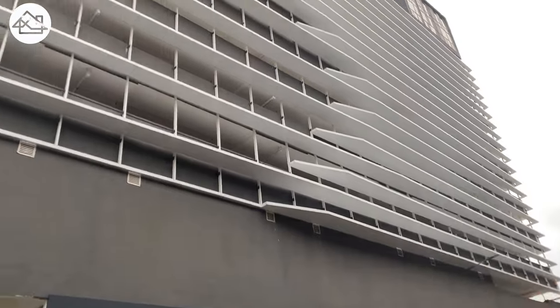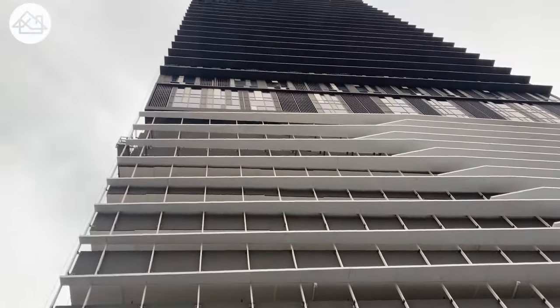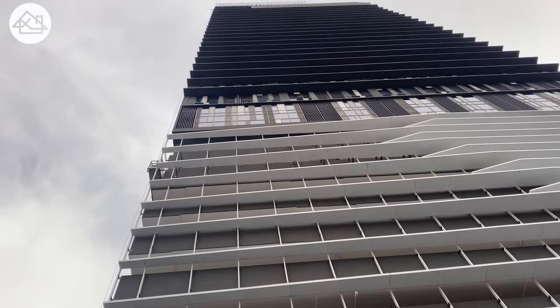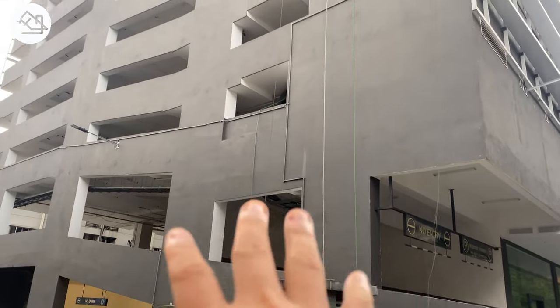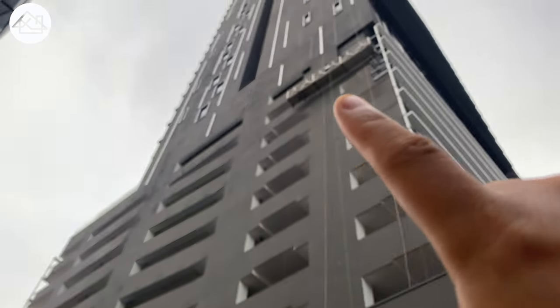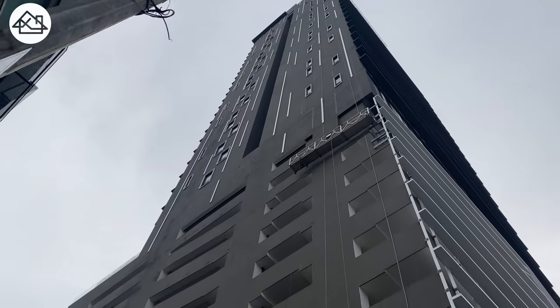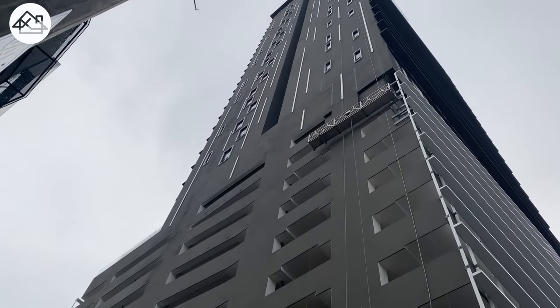Architecture, so nothing that stands out. Typical Chinaman design, practical at safe cost. So this is the back of the building. You can see it's very simple in architecture, but don't let the looks fool you. You can see the quality inside of the items that they give.